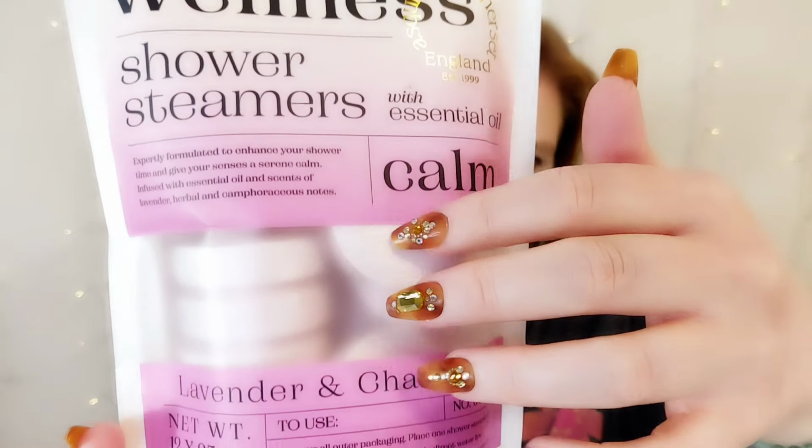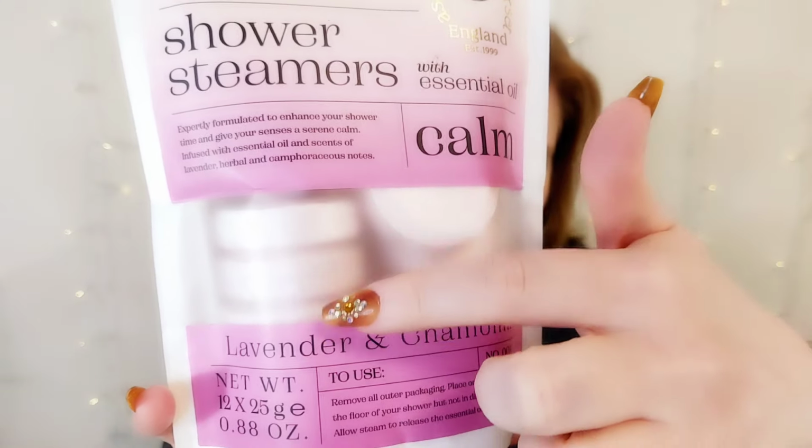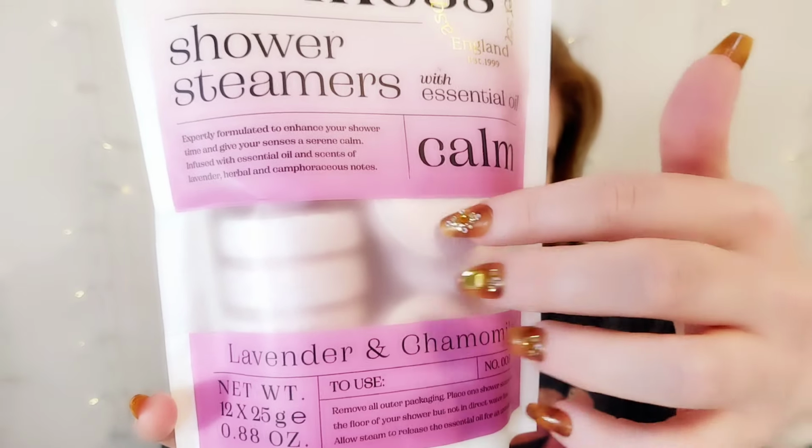So here are our shower steamers right in here. We get 12 little discs, and it's from a company called Asquith and Somerset. They had a couple of different brands of shower steamers available, but I ultimately went with this one. They had one that was just plain lavender. But I don't know, this seemed good. They all seemed good, so I don't think I could really go wrong, I guess. We'll see how they do. See how I like them.